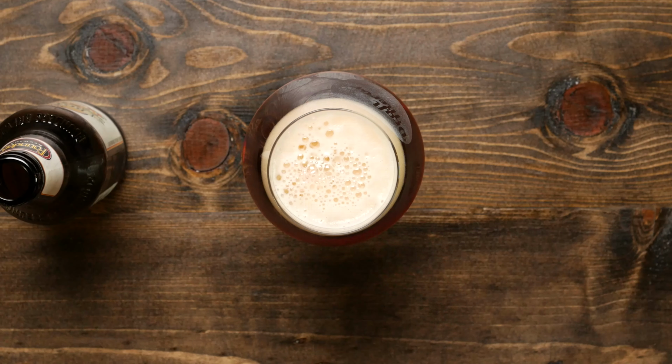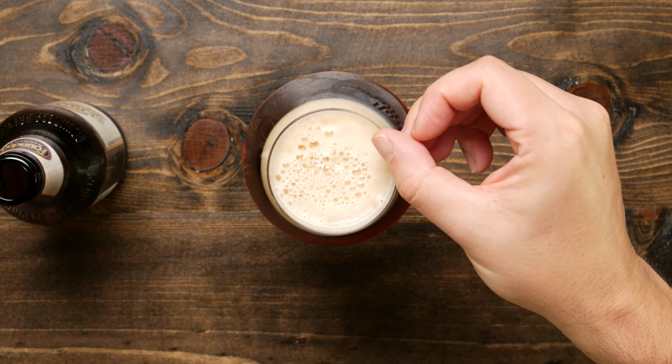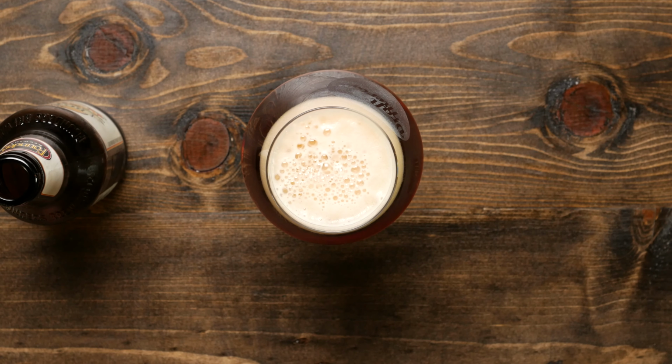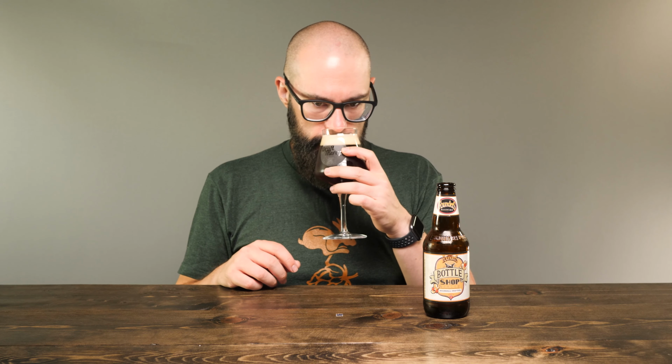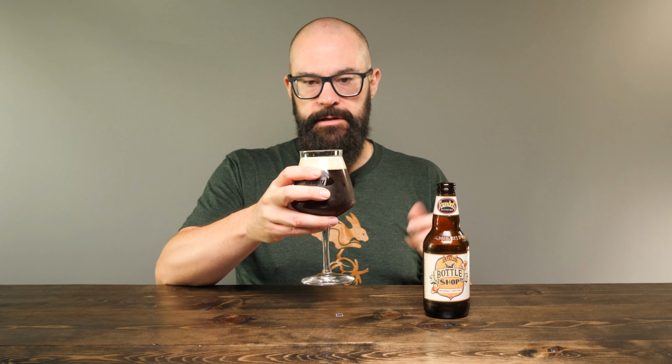Head's still hanging on there. That's awesome. Excellent lacing on there. It's just hanging on, not moving. Got something on my glass there. Let's knock that off, whatever that was. And put a nose on the glass here. Oof. Okay, now getting a lot more of that cherry, a lot more of that orange peel. Getting just a hint of the bourbon, but it's really way underneath in the aroma. Again, that head, I just can't believe that it's still hanging on that well. So let's go ahead and give this a try. Cheers.